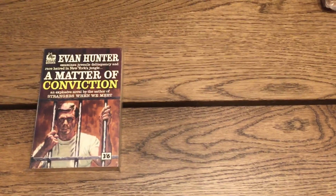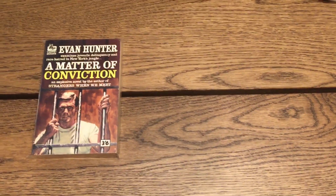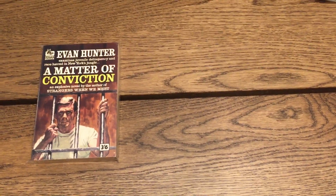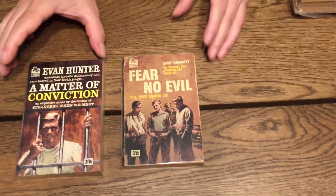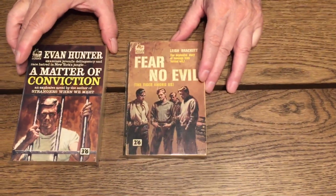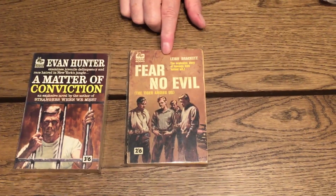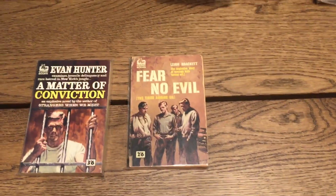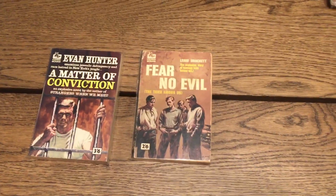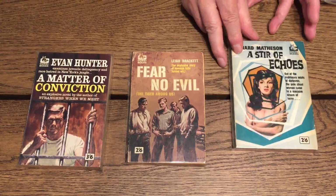Number, looks like 902, Fear No Evil by Lee Brackett, another J.D. novel, one of her scarce crime books. She wrote a few of them that were excellent. They're very hard to find. Her westerns are also very hard to find. Very collectible, very good reading. Number 886, A Stir of Echoes by Richard Matheson.